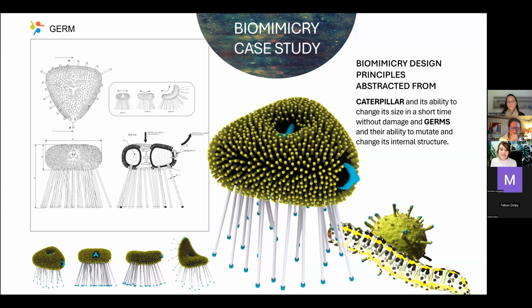As you can see, design principles for this chair are abstracted from the caterpillar and its ability to change its size in a short time without damage, and from germs and their ability to mutate and change their internal structure. Thanks to an electroactive polymer, this chair is capable of changing its shape, as you can see in the picture, and it changes its position from a chair to a dynamic rocking seat.